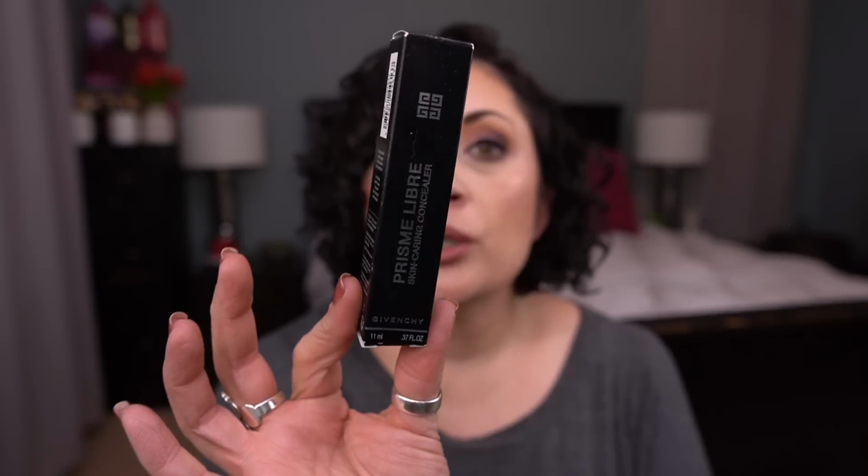Signs of fatigue fade away. The eye area and complexion are brightened. Day after day, the quality and radiance of the eye contour are improved. Medium to high buildable coverage. So yes, I have dark circles under my eyes and they're dry. So I thought this sounded really nice.